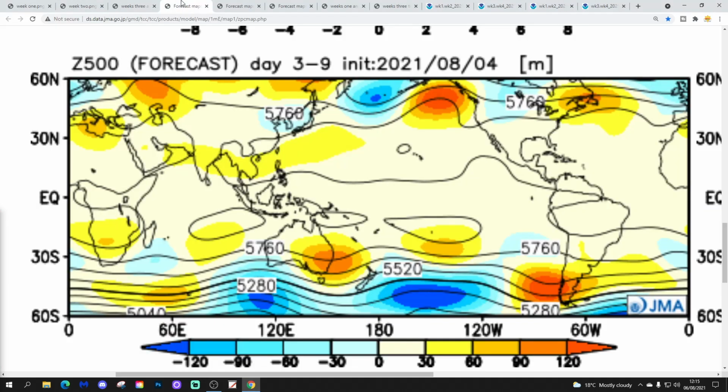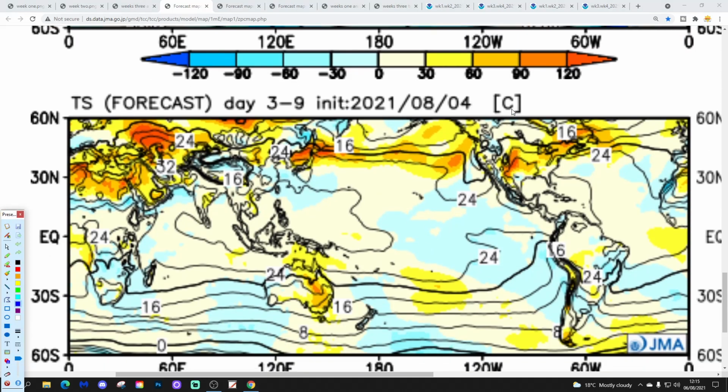Right, okay, so let's have a look at the tropical and mid-latitude view. So on this view, the British Isles and Ireland are in the top right-hand corner of the chart, as you're looking at it. A reminder of the week 1 500 millibar height only, with low pressure digging in from the north and the northwest. So it's quite unsettled in the week with low pressure in control.